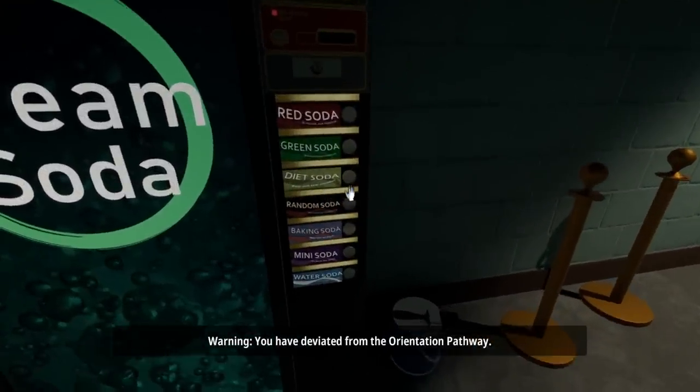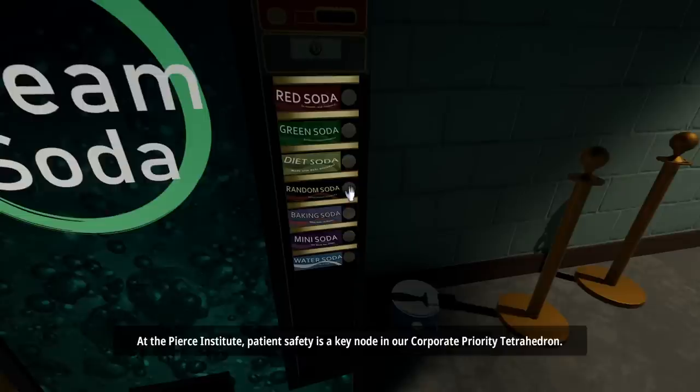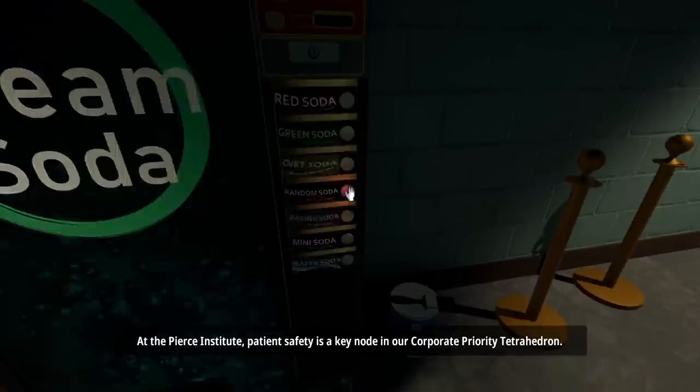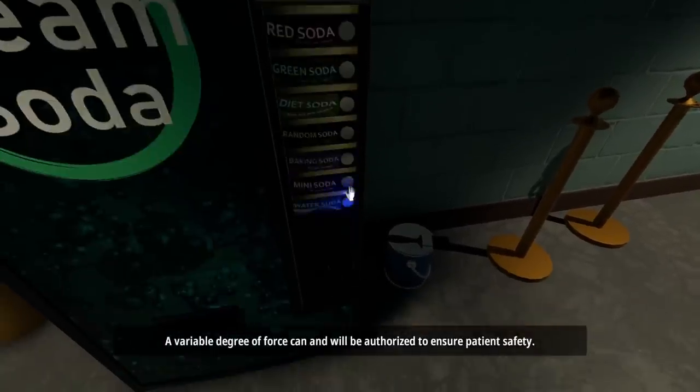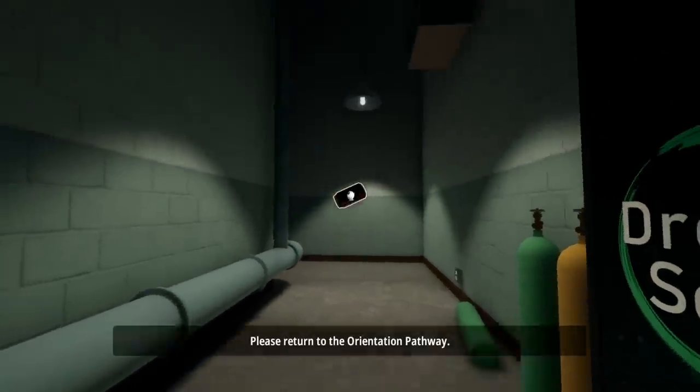Warning, you have deviated from the orientation pathway. At the Pierce Institute, patient safety is a key node in our corporate priority tetrahedron. A variable degree of force can and will be authorized to ensure patient safety. Please return to the orientation pathway.